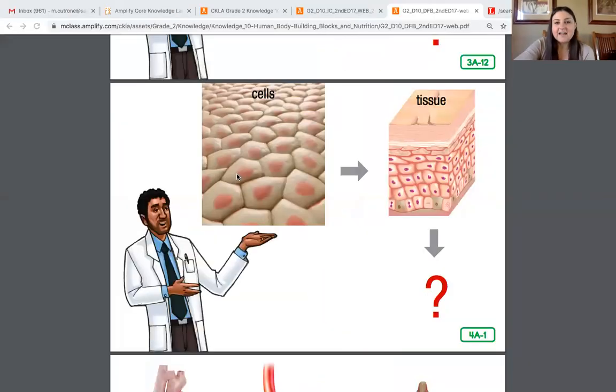Last week, we studied the tiniest building blocks that make up your whole body, and those are called cells. Your human body has millions and trillions of cells that make it up. Now, a bunch of cells that do the same task or job are called tissues. So here we have a group of cells that are doing the same job, and there's a tissue. Now, a bunch of tissue that does the same job forms an organ.